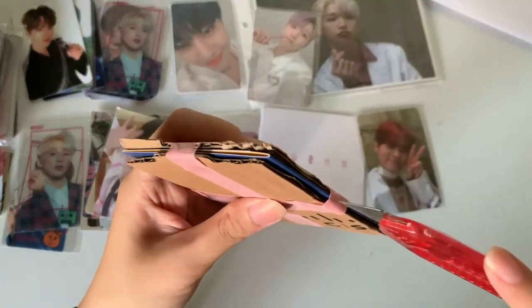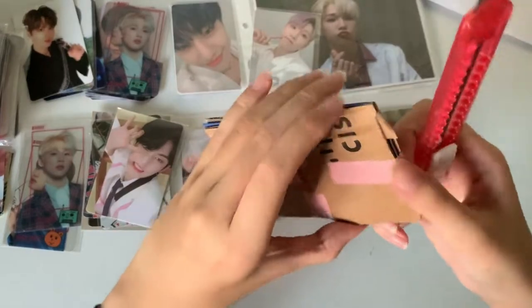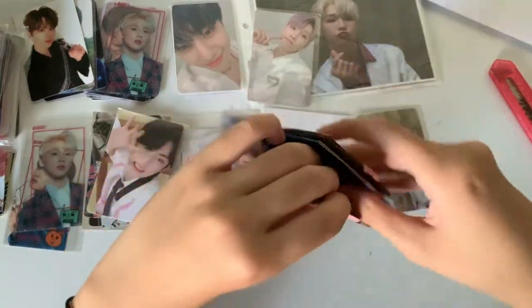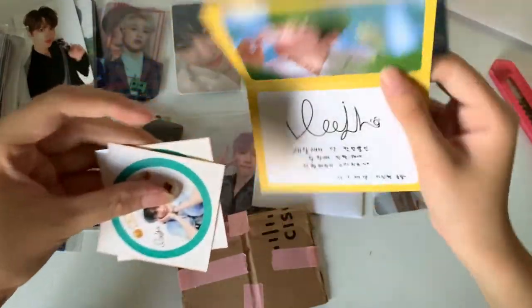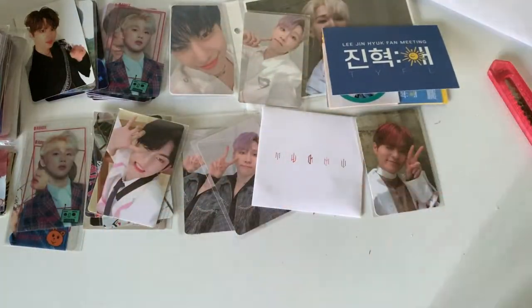Oh, I think I know what is this. She didn't even put it in plastic, but okay, this is Jinhyuk's. Oh my god, this is Jinhyuk's fan meeting stuff. Oh, so she gave this too. I thought it was just this, but okay. So yes, here I have it. So it's like the entrance thing when you go for his fan meet. Yeah, this is what I bought for myself.